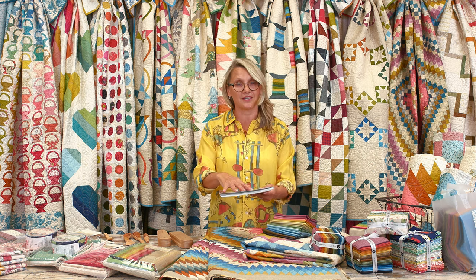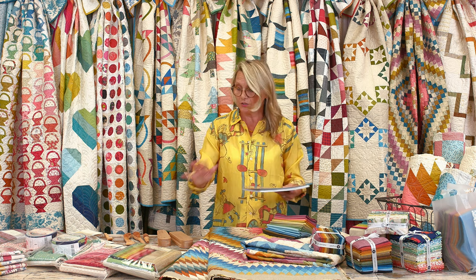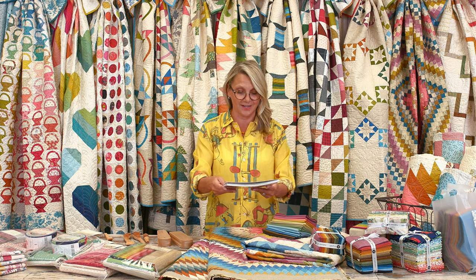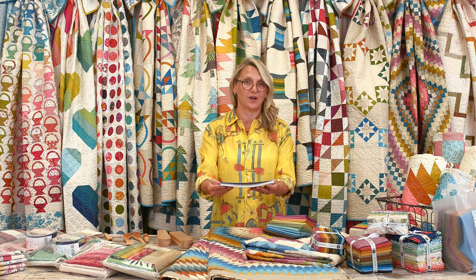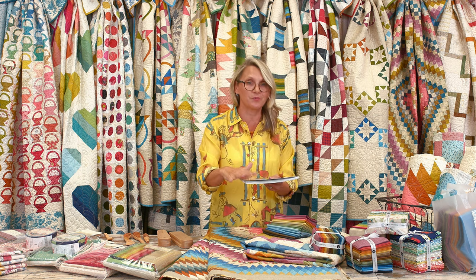Some of the patterns in the book are existing patterns, so if you don't want the book, you can go ahead and get a pattern, and I'm gonna show you just a few that I think are great. But if you want an incredible book, 20 beautiful patterns, this book is for you.